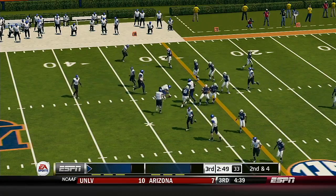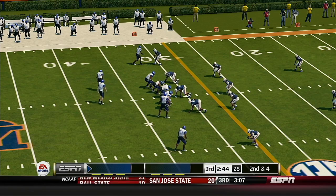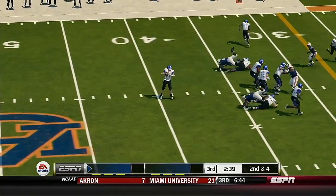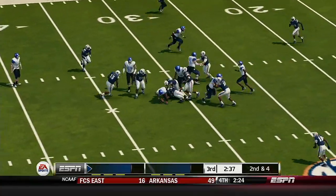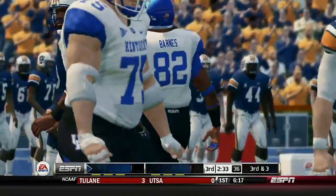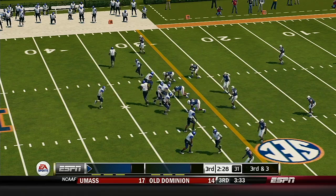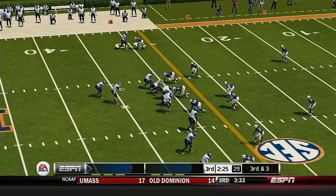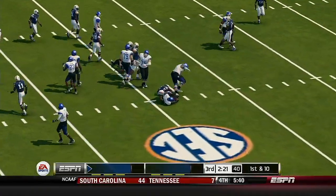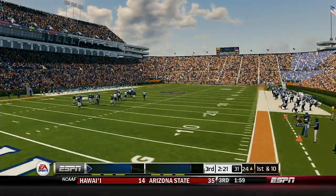Man left, man left. That's a great tackle at the 31. Empty backfield, quarterback in the gun, 5 wide receivers. Up the middle for a nice gain. Gain of 7 yards. First down.